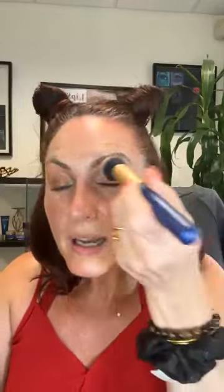Okay, now I'm gonna grab a different buffing brush and smooth that in. You can see that highlight. And you can see the pop of the Golden Shimmer in here, right?